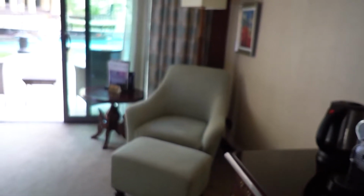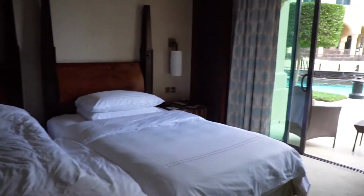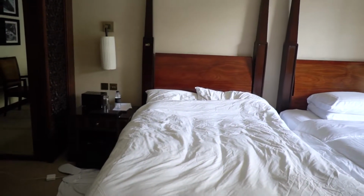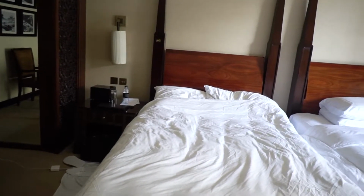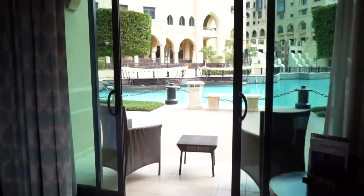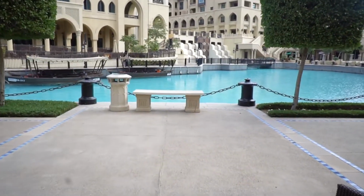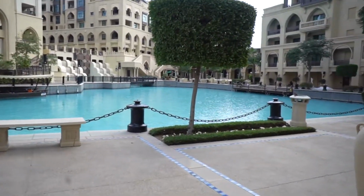And we have a meditation couch there, a sofa, or whatever you call it, where you can just read and relax. You have 2 king-size beds because I am so big and I can't fit in one. No, I'm just kidding. They only had 2 king-size beds. And here is, this is literally outside of my room, right? So check this out. It's an amazing view.